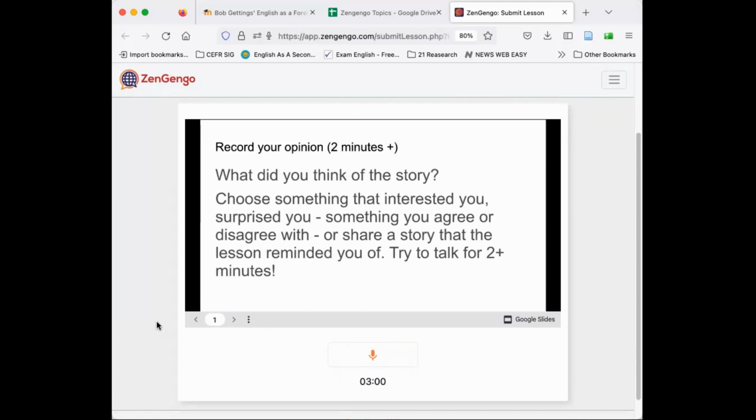Think about what was your opinion of the story? Don't summarize the story, don't tell me what it said, but tell me about something that interested you. What about something surprised you? Or maybe you agree or disagree. Maybe you think Kinkakuji, the Golden Pavilion, should not be rated number one. The other thing you can do is share a story that the lesson reminded you of.